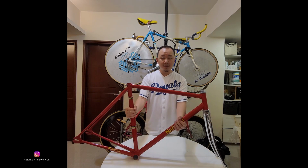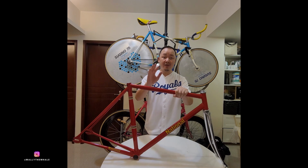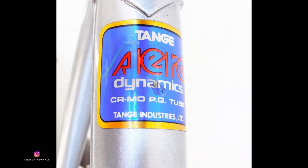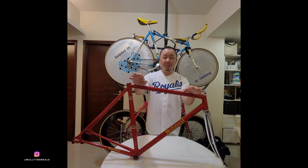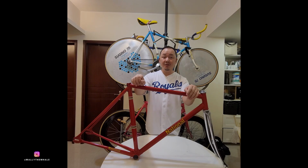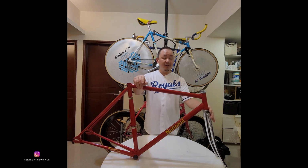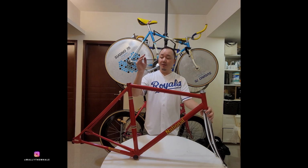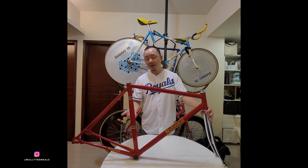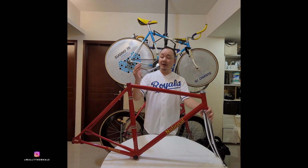And as you're looking at this bike, I don't know if you realize it, but the tubes are not your normal average tubings. This tube set is the Tenge Aero tube set. It's very rare. I've seen a lot of road frames, but the track frames are actually quite rare. I've probably only seen a handful. I definitely have never run across a National track frame that had the aero tubing. So this is very unique, it's very interesting, and that's why I bought it.